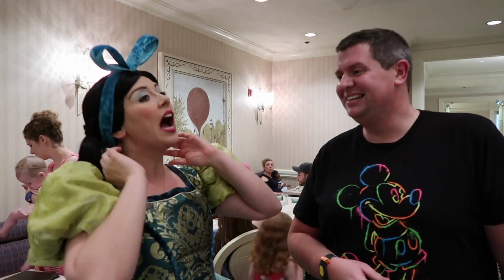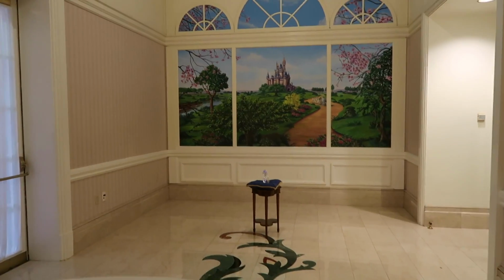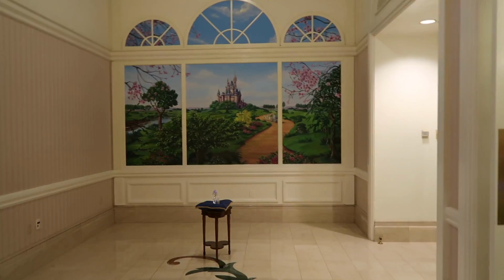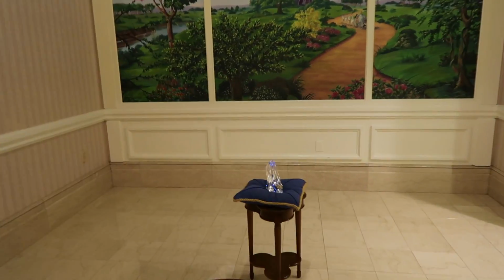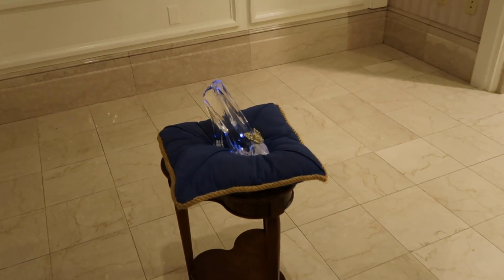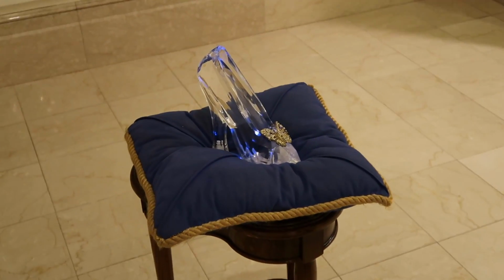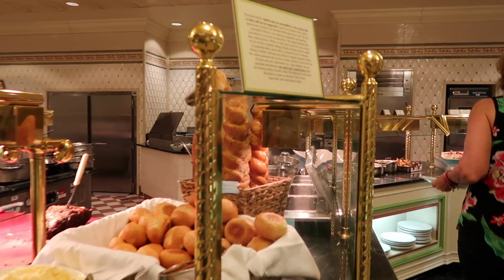Yeah, and we did dinner and we had a really good meal, didn't we? Yes, we did. It's nice they do the introductions again, so the characters come out and they have an announcement, and you can also see the glass slipper and get a photo with that. That was a nice touch. I didn't personally know that you could see that. As you finish your meal, there's an exit and there's a photographer there with the glass slipper. And it's a really nice restaurant, really good selection of food.